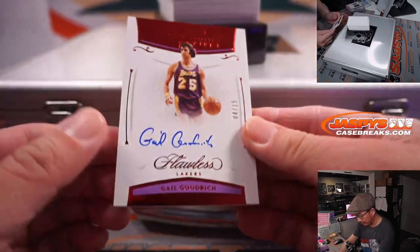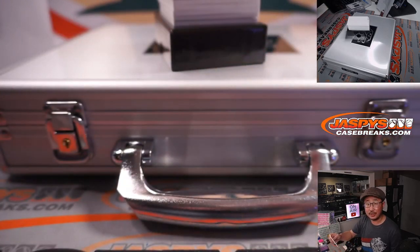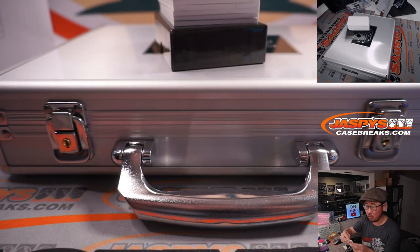We got Gail Goodrich. Old school Laker. 4 out of 15. Gretchen and the Lakers. Lake Show.